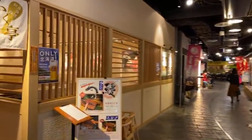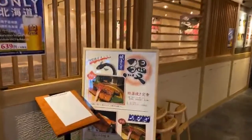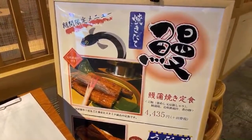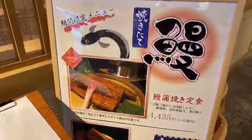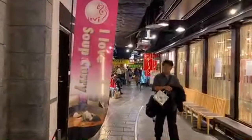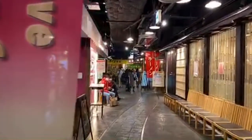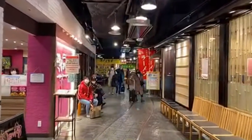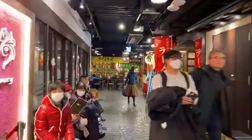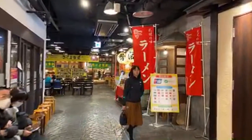Let's go take a look-see. This is an unagi restaurant. You get some pretty good unagi, about $40-$45 for this meal set. These are teishoku. Teishoku means it's like a set, okay? I love teishoku. You get your own platter, you don't have to share. You get rice, miso soup, maybe some pickles, and then the main course.